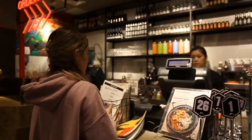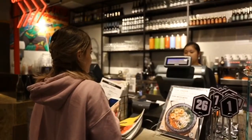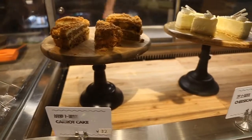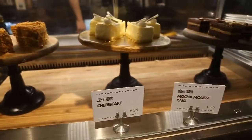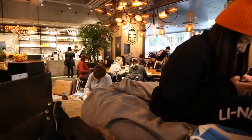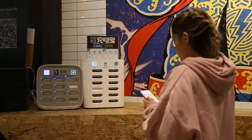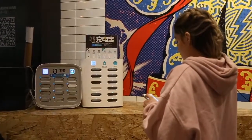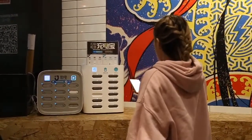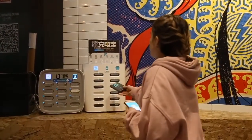In China, it's really easy to get around cashless. You can use your phone to pay for your meal and dessert, or even to rent out battery packs at places like restaurants, hotels, and coffee shops. Because this is China, payment and rentals happen via QR code.